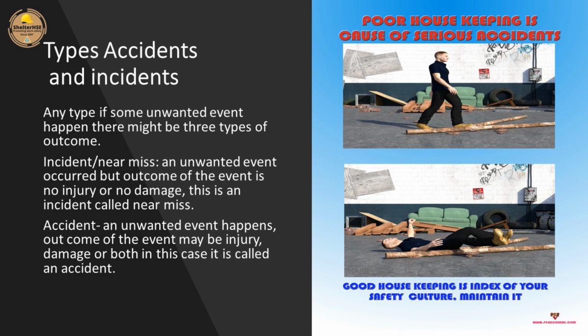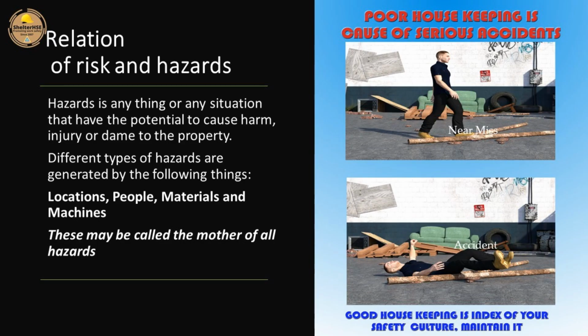Types of accidents and incidents. Any time some unwanted event happens, there might be 3 types of outcome. Incident, near miss: an unwanted event occurred but the outcome of the event is no injury or no damage; this is an incident called near miss. Accident: an unwanted event happens, the outcome of the event may be injury, damage or both; in this case it is called an accident.